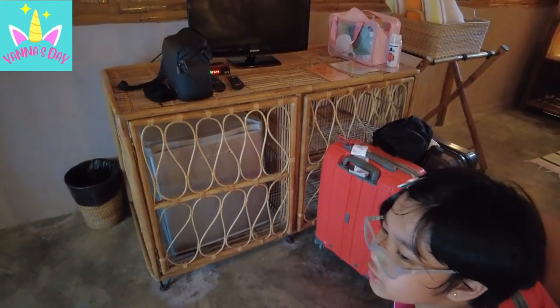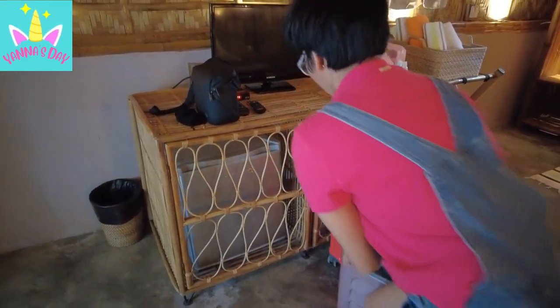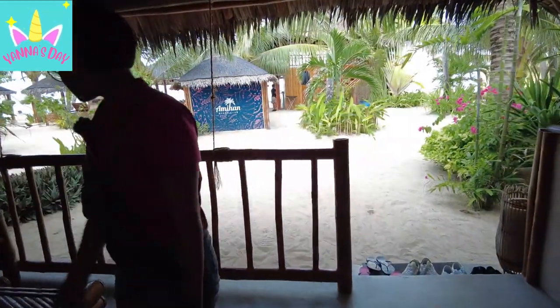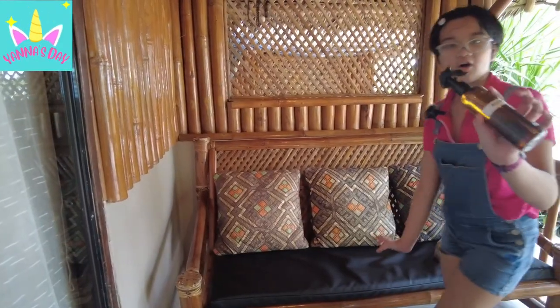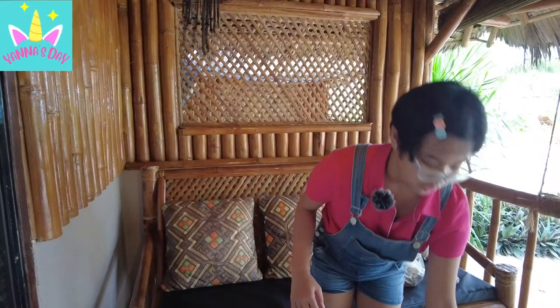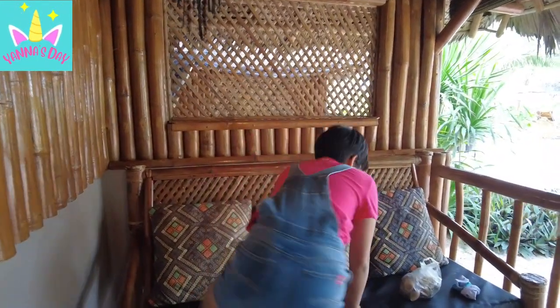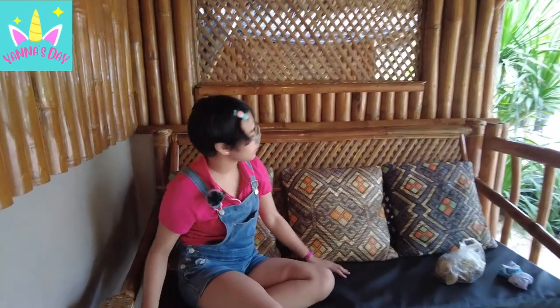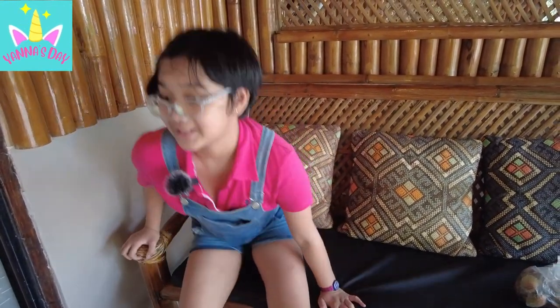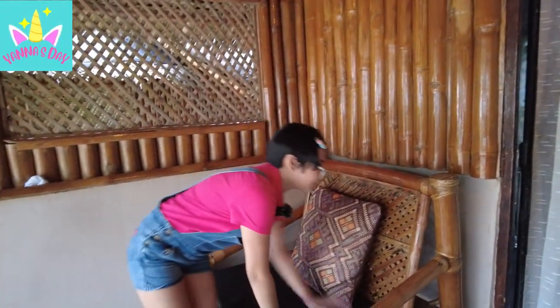Okay, let's go outside to the patio. Oh my gosh, don't fall on me. Long travel, you just spray your hands. Then if you want to relax outside, you can just sit down on this little lounge chair and put stuff here on the table, or even if you want, just have a little snack outside or sleep here. I don't recommend sleeping here. Then there's another little chair over here, which is cute.